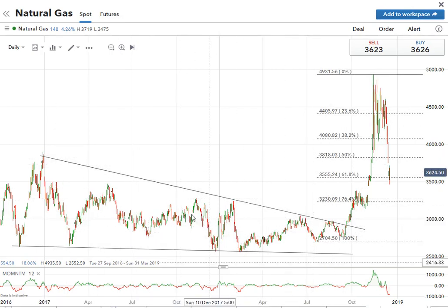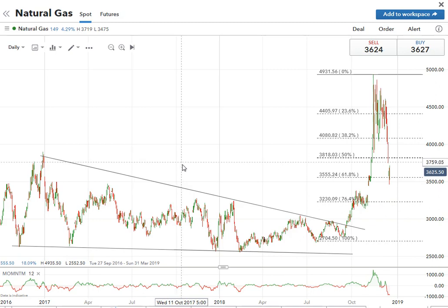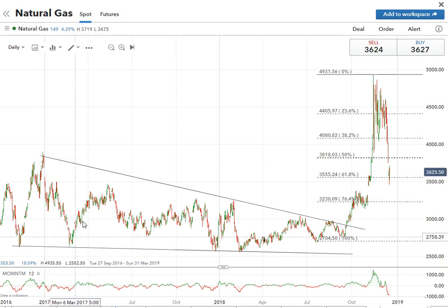And that formation is a wedge or a contracting triangle, some people call it. But it is a very powerful pattern, and I look out for these on any chart that I'm looking at. The basic feature of a wedge is that it's a bit like a coiled spring. You see the waves are getting narrower and narrower as we get towards the end.